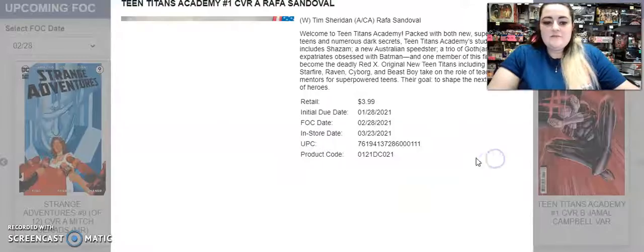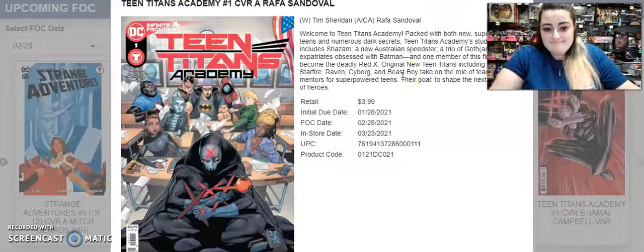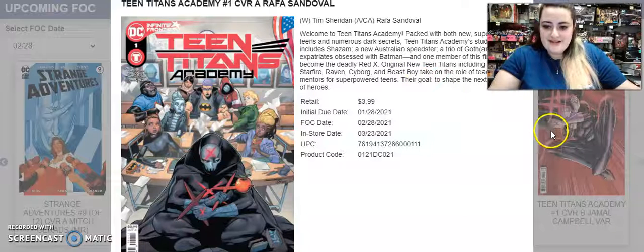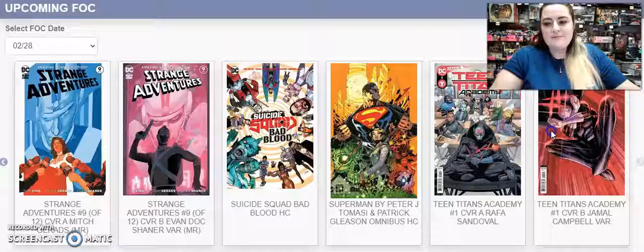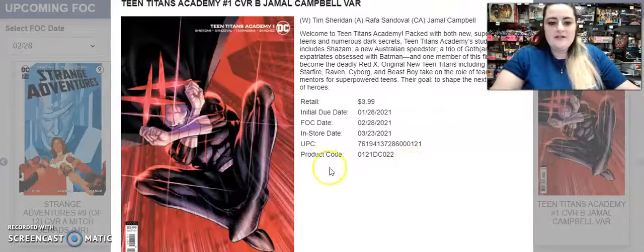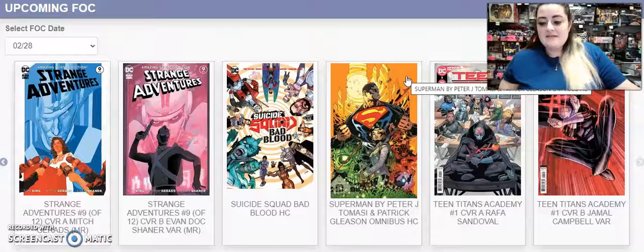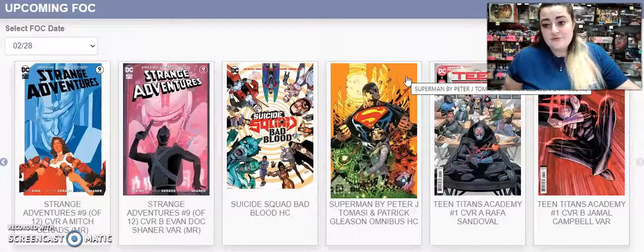Another one up this week will be Teen Titans Academy number 1. Everyone's super interested in these Teen Titans, as well as who's Red X. Will we find out in this issue? I'm not too certain, but there is a really cool variant cover for that as well. And if you make sure that you get all these comics in your order before Monday, 3/1/2021, then I'm pretty sure your local comic shop gives you at least a 15-20% discount for pre-ordering with them. Plus, you're able to get the comics that you really want and the covers you really enjoy.